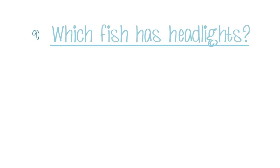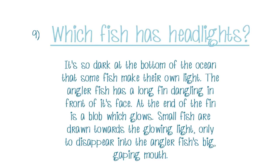Which fish has headlights? It's so dark at the bottom of the ocean that some fish make their own light. The anglerfish has a long fin dangling in front of its face. At the end of the fin is a blob which glows. Small fish are drawn towards the glowing light, only to disappear into the anglerfish's big gaping mouth.